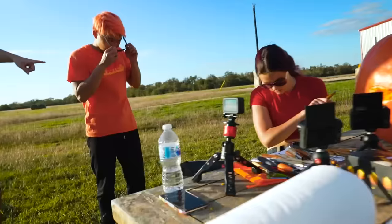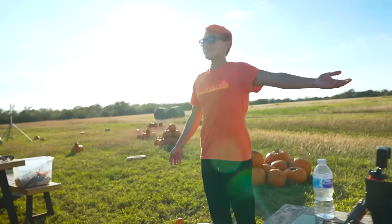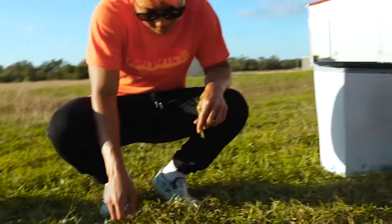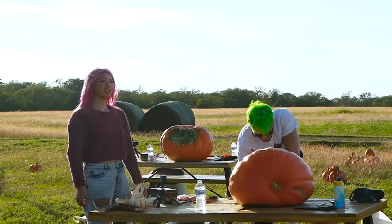Mackenzie, your arm! The tan line, look at that. Oh no! Sunscreen my arm, please. Do you hear what she's making me do? I told him to pick 100 blades of grass. One, two, three. I didn't tell any of my friends yet, but if any one of them loses, they're getting pumpkin guts dumped all over them. Wait, what? I didn't say anything.